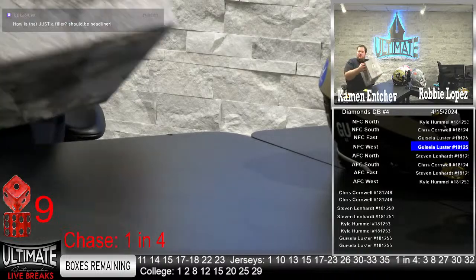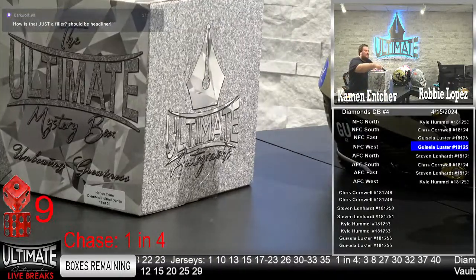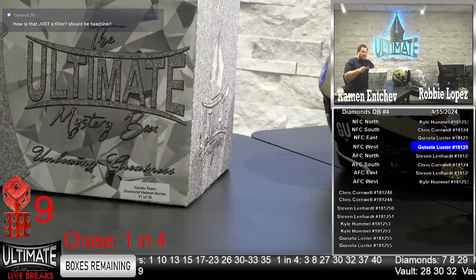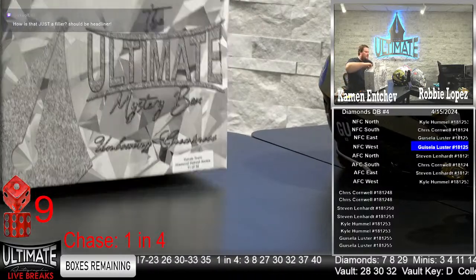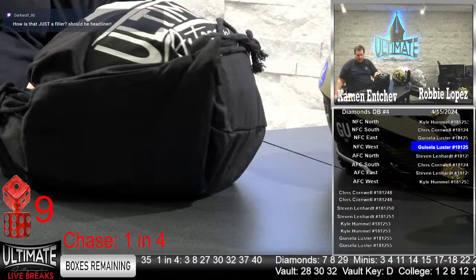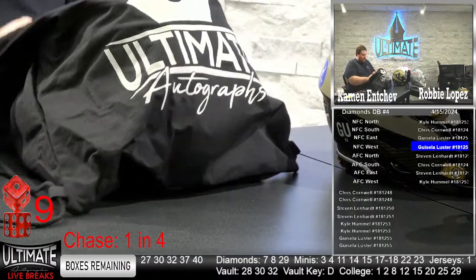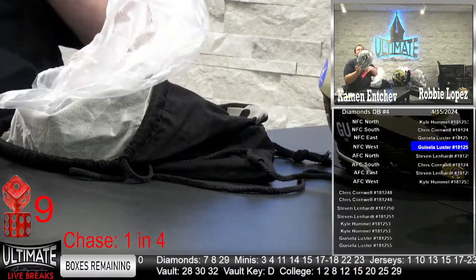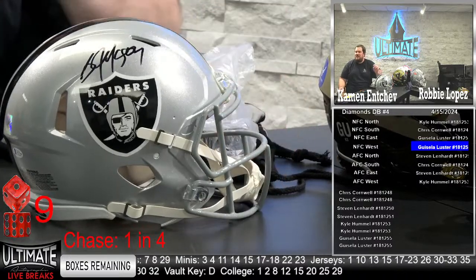There is a Bo Jackson still out there. Kyle Hummel looking for Bo Jackson in the AFC West here. What do we got here, Robbie? Is it time for Steve Young? Is it time for Bo Jackson? Ready to go. Ooh, it's iconic lid. One of the best standard authentics in the business. Bo knows. Bo Jackson. Let's go, Kyle Hummel.